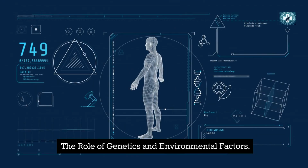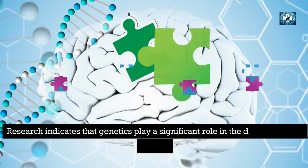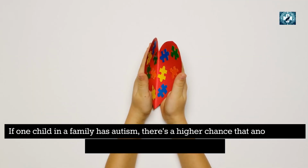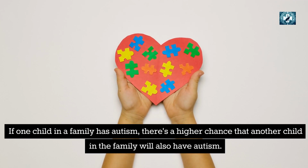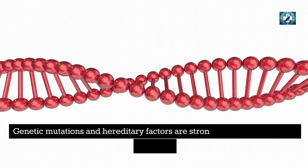Autism spectrum disorder, ASD, is a complex condition with multiple contributing factors. Research indicates that genetics play a significant role in the development of autism. If one child in a family has autism, there's a higher chance that another child in the family will also have autism. Genetic mutations and hereditary factors are strongly associated with the disorder.